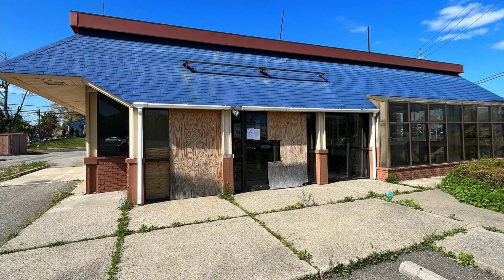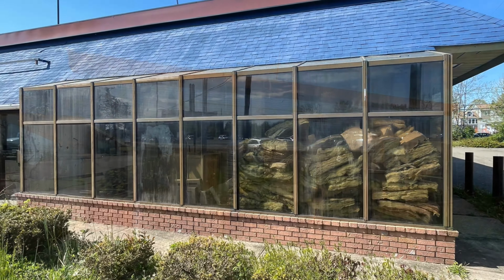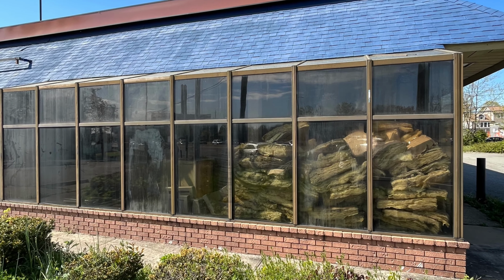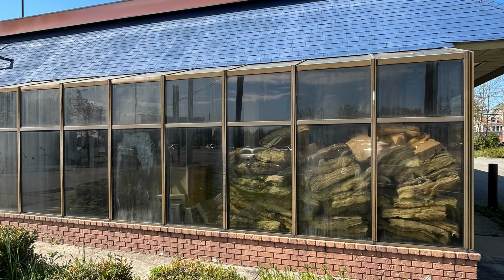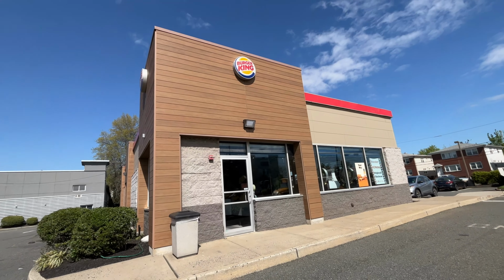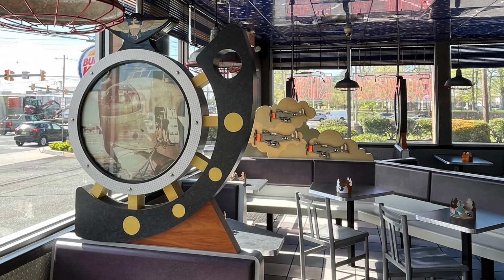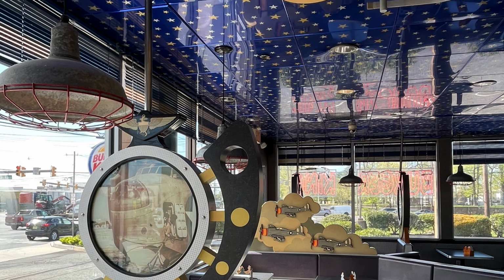So what do you guys think? Blue roof, 70s, 80s, 90s. How was the vibe back then? How did you feel inside that sunroom? How did you feel sitting on the plastic chairs? The service you received back then compared to the exterior boxy square? And this, we don't get this in all the Burger Kings. We get regular Burger Kings.